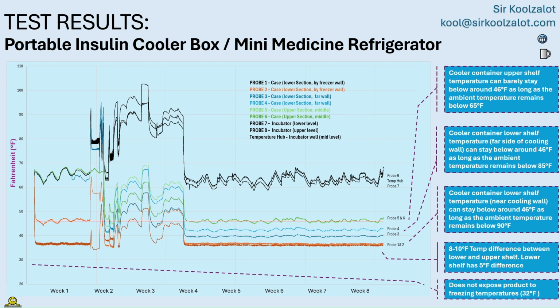When you look at this graph here, you'll see probe 7, probe 6 and the temperature hub are measuring the ambient temperature of the incubator chamber. So when I start to temperature stress test the unit, a lot of important things happen. The lower container temperature actually can maintain stability even when the ambient temperature is as high as maybe 85, 90, let's go with 90 Fahrenheit, before it starts to lose its ability to stay below 46.